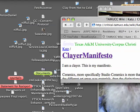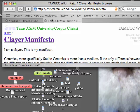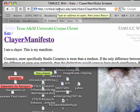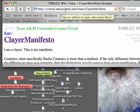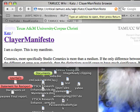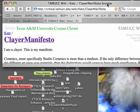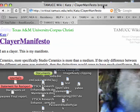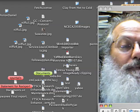If you want to read more about functional painting, you can go to my Clayer Manifesto. That's at critical.tamucc, that's Texas A&M University Corpus Christi, .edu/wiki/cats/Clayer Manifesto. And you can read my entire Clayer Manifesto. It certainly has a lot more about functional painting.